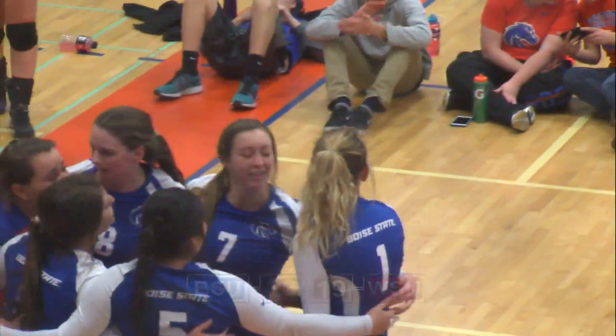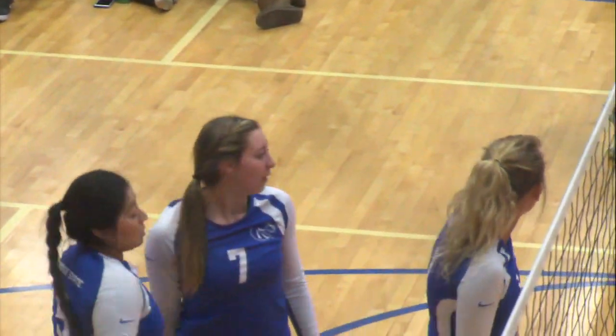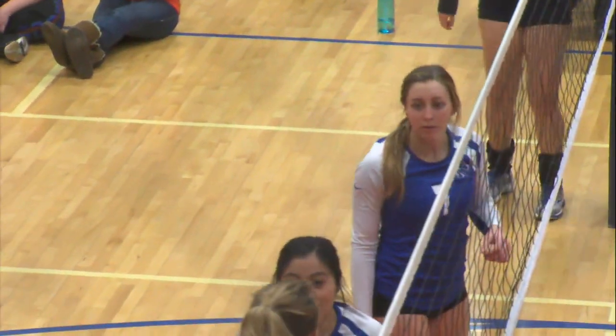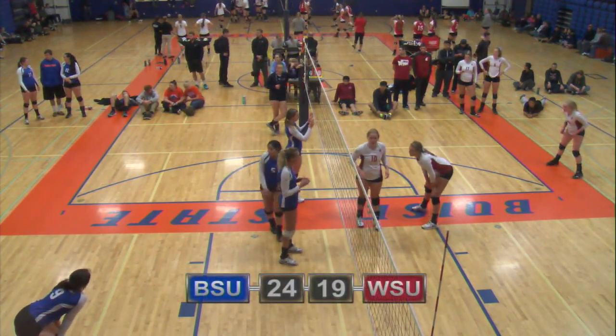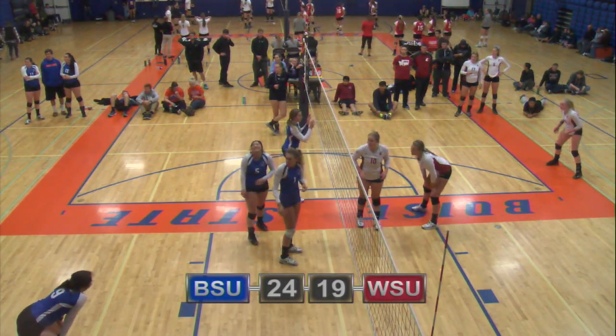So that was the play before, where she blocked it with the double hit there. So just explaining that. And so as Boise State goes into the next set, they have got to be feeling really confident. Yeah, definitely. They need to just take this momentum and continue on with how they're playing right now. Their blocking's doing well. Their serves are excellent.